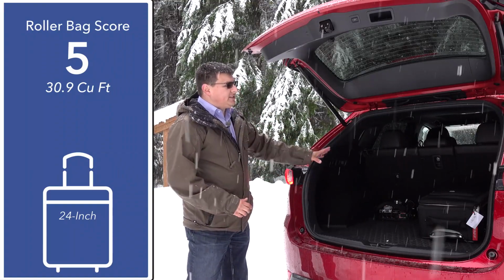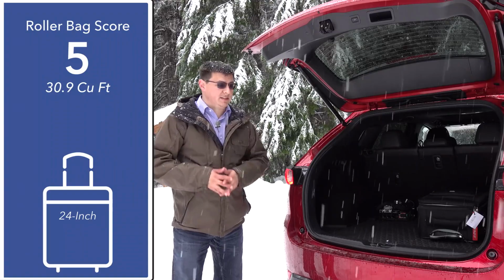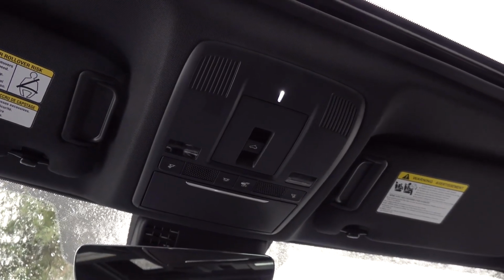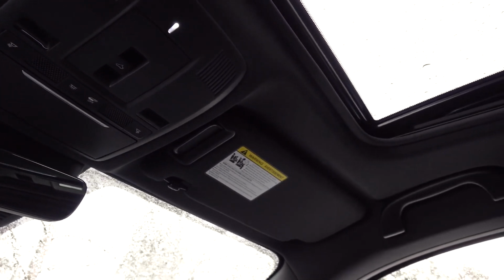However, it is relatively square, and the overall 24-inch roller bag score is only about 1 to 2 bags behind the competition. But it is important that if you want that extra room, you're not going to find it in the CX-5. As we look around this interior, keep in mind that you can only get the 2.5-liter turbo in the top 2 trims of the CX-5, and this is the very top signature trim that we're in right now.